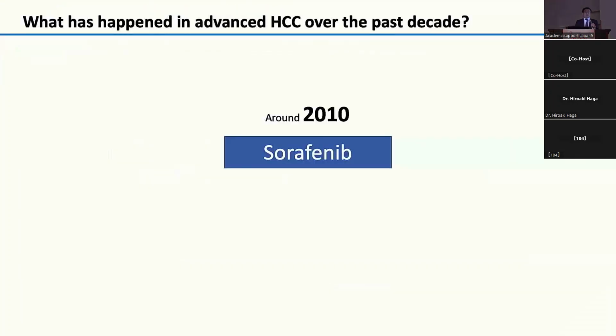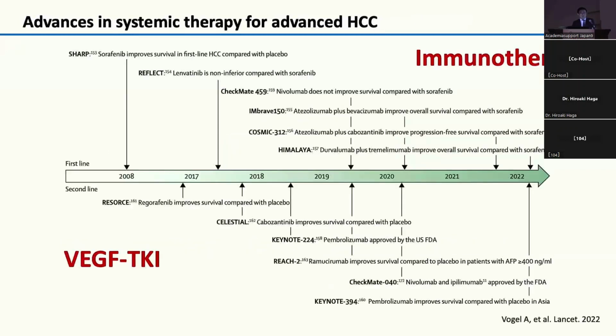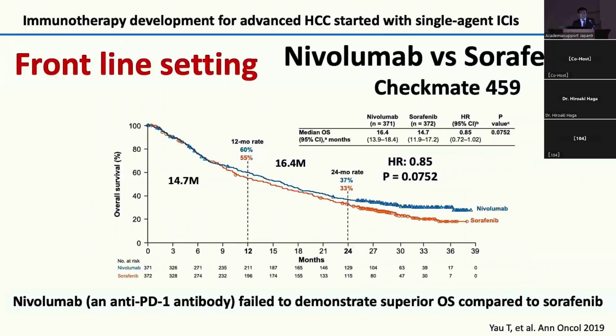So what happened in the last decade for HCC? Around 2010, we only used sorafenib. Of course, sorafenib had a modest impact as systemic therapy, but not a huge impact. But now we can use a lot of agents in clinical practice. The trend in HCC is also moving from VEGF TKI to immunotherapy. This is the current status of advanced HCC.